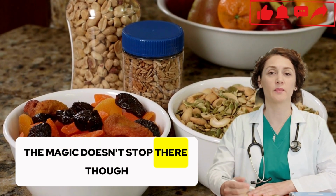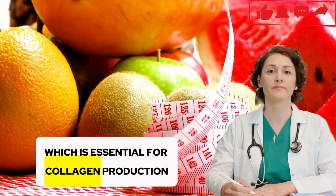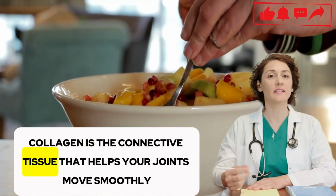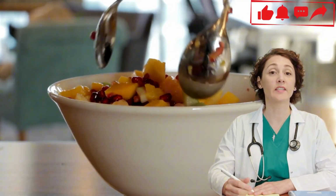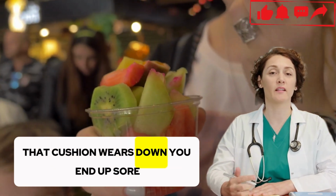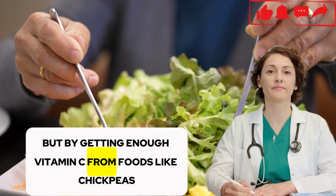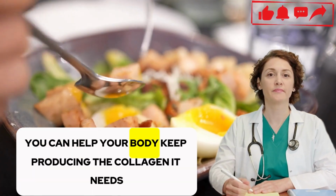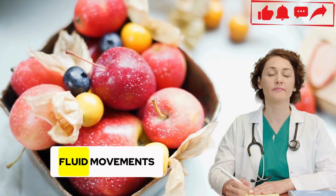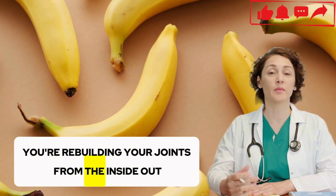The magic doesn't stop there, though. Chickpeas are also a great source of vitamin C, which is essential for collagen production, something a lot of people overlook. Collagen is the connective tissue that helps your joints move smoothly. It's like the cushion between your bones, and when you don't have enough of it, that cushion wears down. You end up sore, stiff, and creaky. But by getting enough vitamin C from foods like chickpeas, you can help your body keep producing the collagen it needs to maintain those pain-free, fluid movements. You're not just masking the symptoms, you're rebuilding your joints from the inside out.